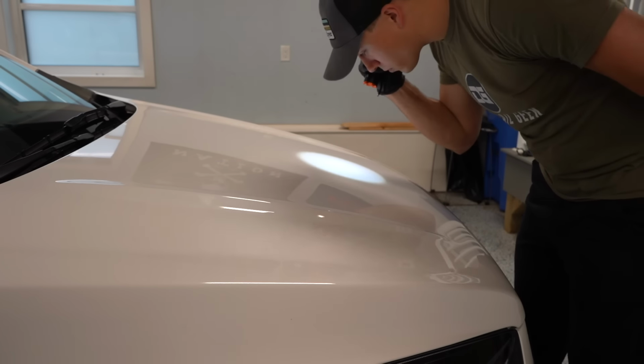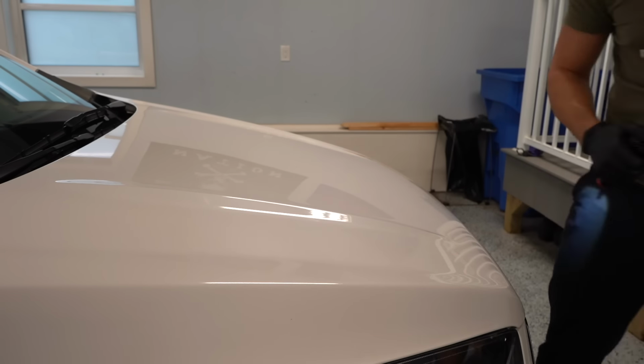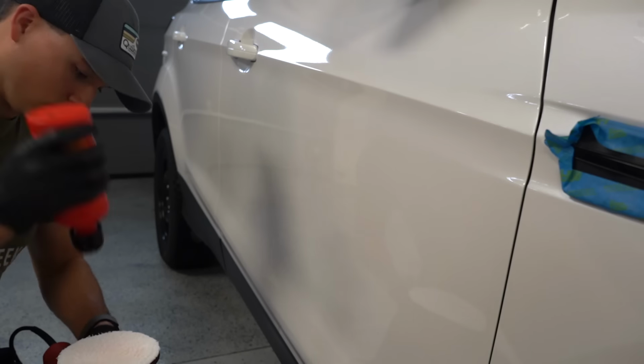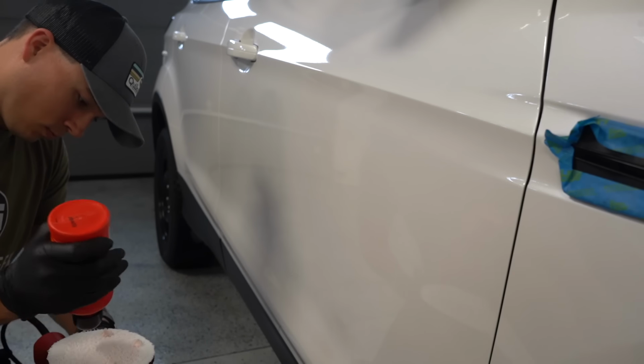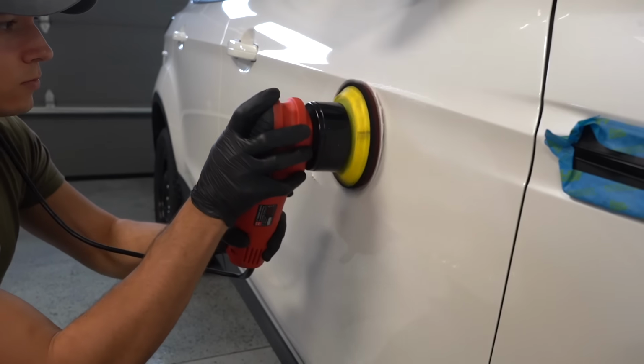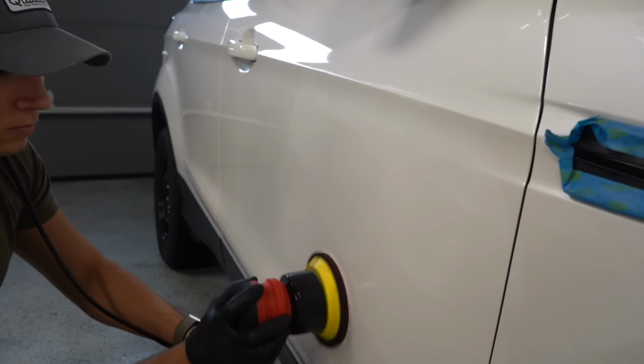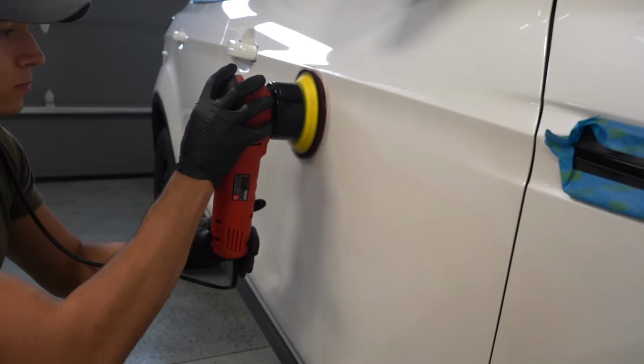Now with the polish residue removed, I'll once again inspect the paint and ensure that I'm seeing the results that I want. And in this case, it's looking absolutely perfect and there isn't a swirl or scratch to be seen. And for those of you who aren't familiar with ceramic coatings, polishing the paint is a critical step in the process as the coating is semi-permanent and it'll last for about 2 to 3 years. So it's very important to properly prep the surface and ensure that you aren't locking in any swirls or scratches for the life of the coating.